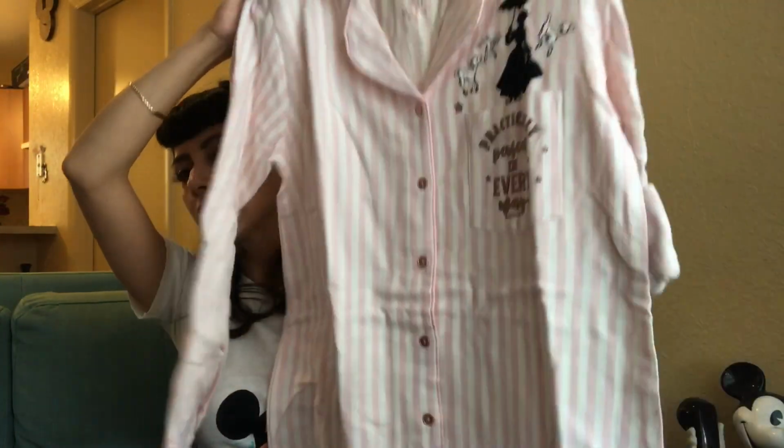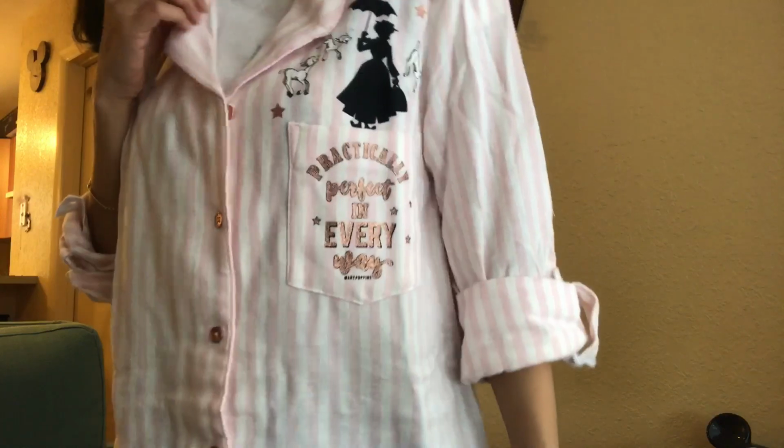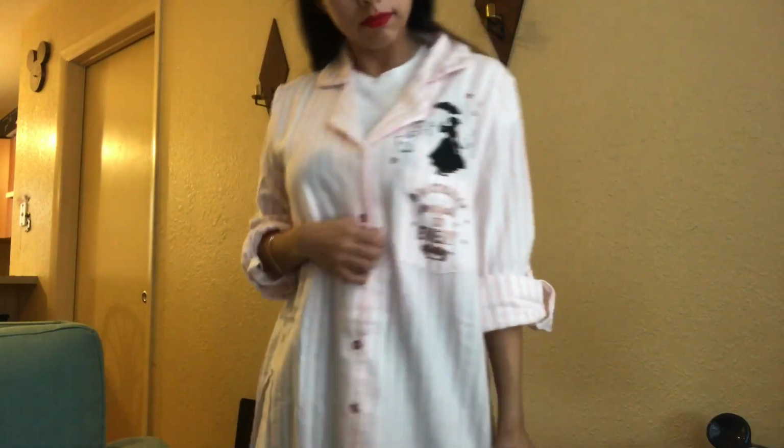Next pajama set was this Mary Poppins long button-up shirt. It is quite warm too, so I wanted something cool and I also wanted something warm. Practically perfect in every way. It's so cute and it's pink. And she's so in right now just because of the movie, but I've also loved the movie from before, so I thought this was super cute. They had a whole bunch of pajama sets on sale, so I just got a whole bunch.